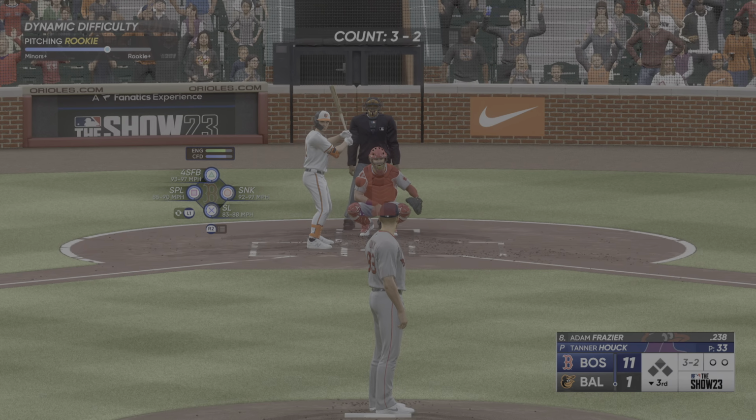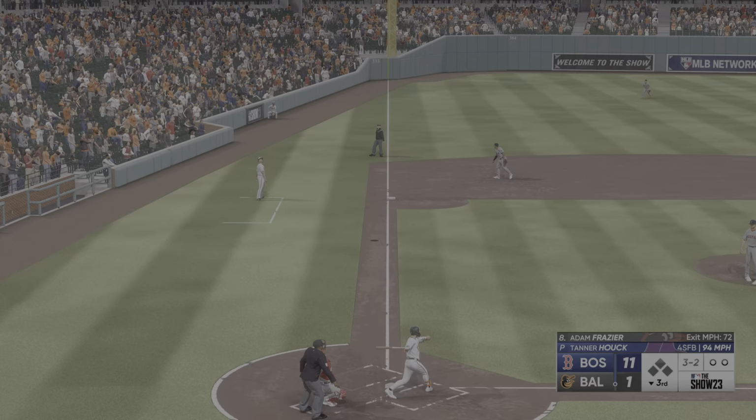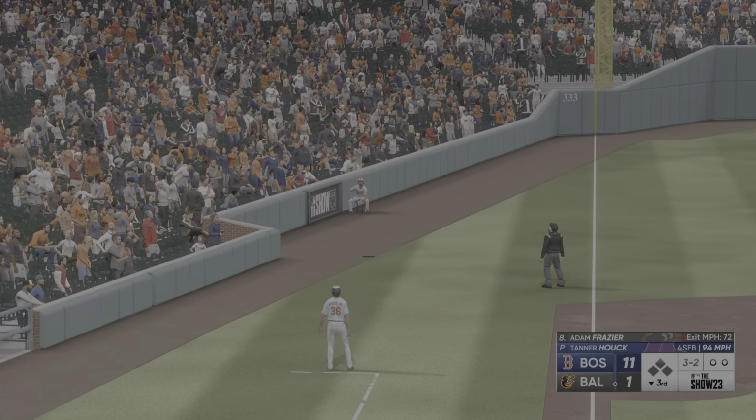Here's Adam Frazier. Payoff pitch. Foul ball left side. He'll see another.